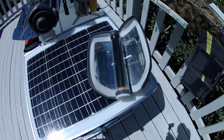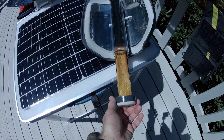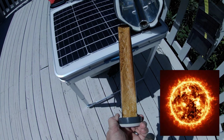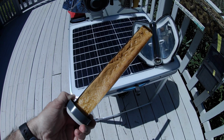Okay, so I think the cookies are probably done. It's been about 30 minutes, a little bit longer than it would take in a normal oven. But whoa, look at the steam and look at those cookies. Yeah, they are done. So from the GoSun Go anyway, the Sport's still cooking. I'm going to take these and put them in a cool place and let them sit for a while. Those look yummy.